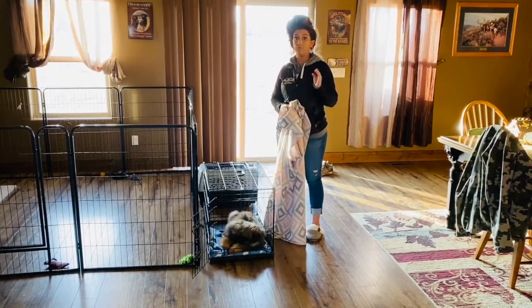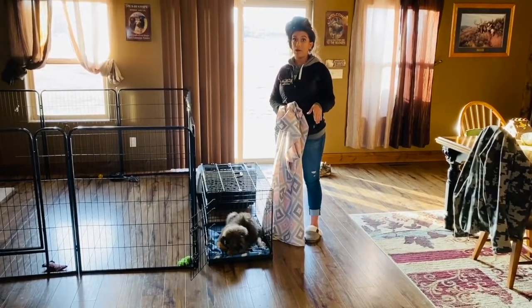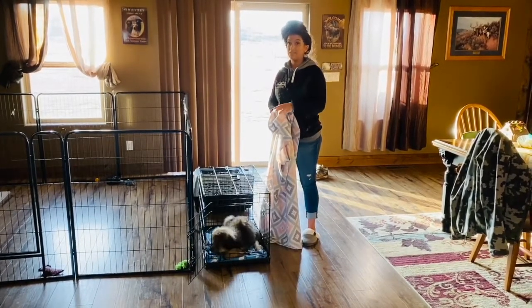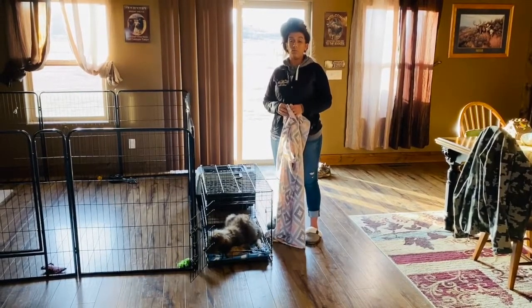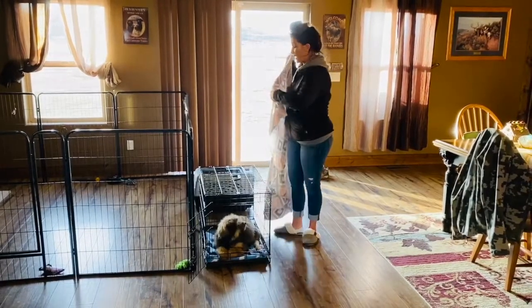But controlled food and water will control the bad potty habits. So make sure you cut her water off by 6 or 7 o'clock at night. Don't give her any more after that. And I'm just saying that at this stage. Once she's 2 years old and above, she should be able to do whatever, and you don't have to worry about it.